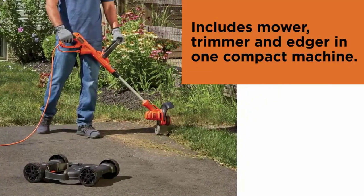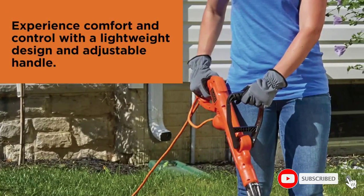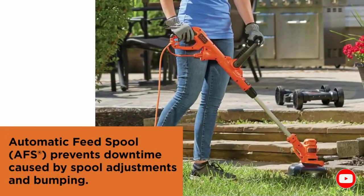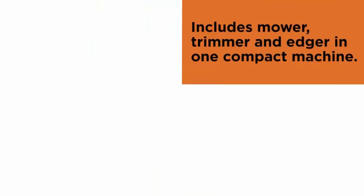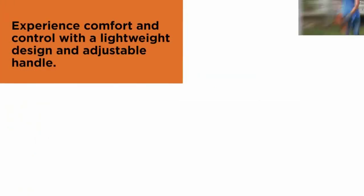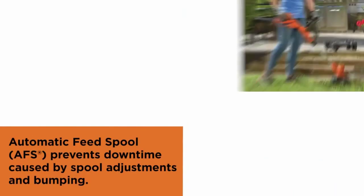The corded electric yard tool can be switched from lawn mower to trimmer by unclipping it from the wheel base. The 12-inch cutting width is great for the minimalist lawns of city homes. Because this is a trimmer, it uses a cable to cut the grass instead of blades. The cutting cable is spun around an automatic feed spool, making it easy to adjust on the go.